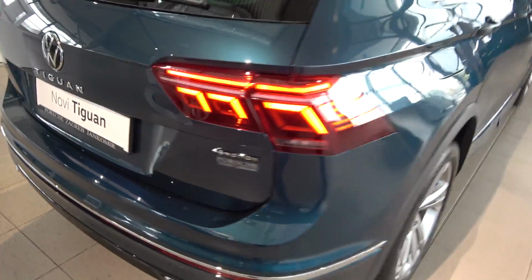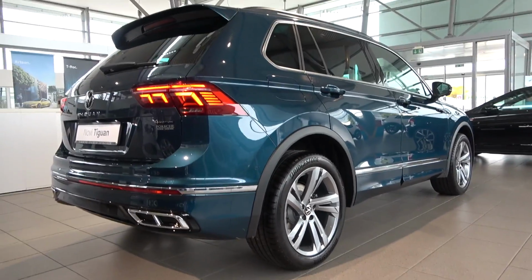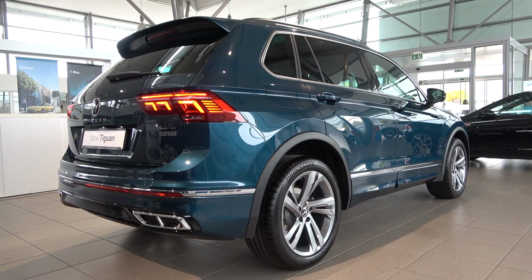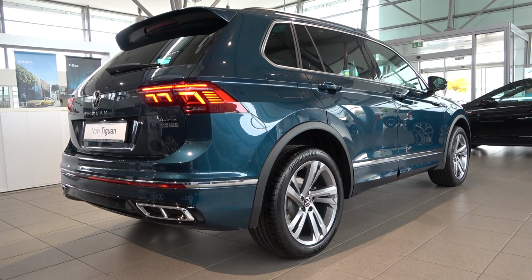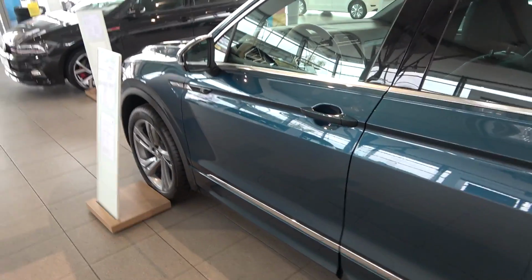Right, and speaking about suspension, various options are available. So the standard suspension, then the sport suspension, which lowers the car by around 15 millimeters, and then the best option, of course, DCC, dynamic chassis control with adjustable dampers.